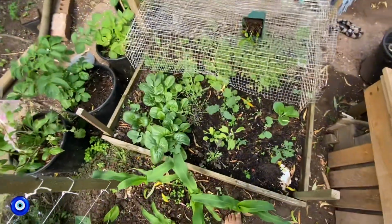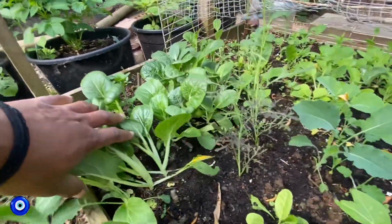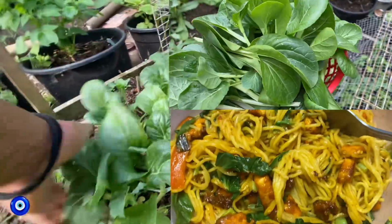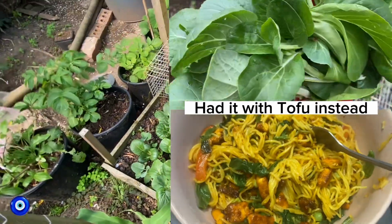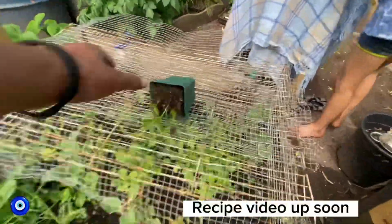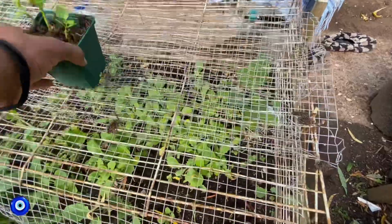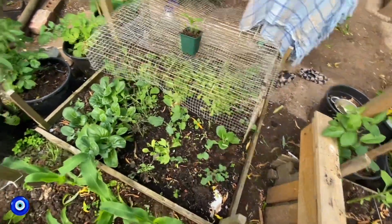Over here is my pop choy. They're looking good. They started to shoot, so I picked them out. I'm gonna harvest these today because I'm gonna have this with some fish later. And then this is the remaining pepper. This is a hot bonnet pepper. So I may put 1 in this bed as well because this bed is very rich and fertile.